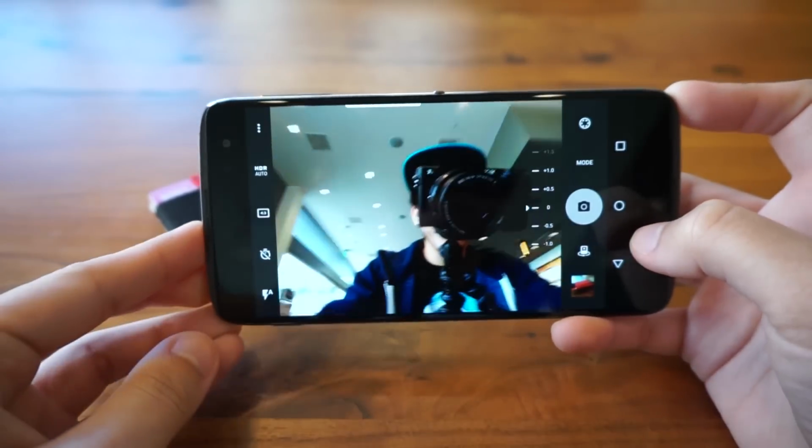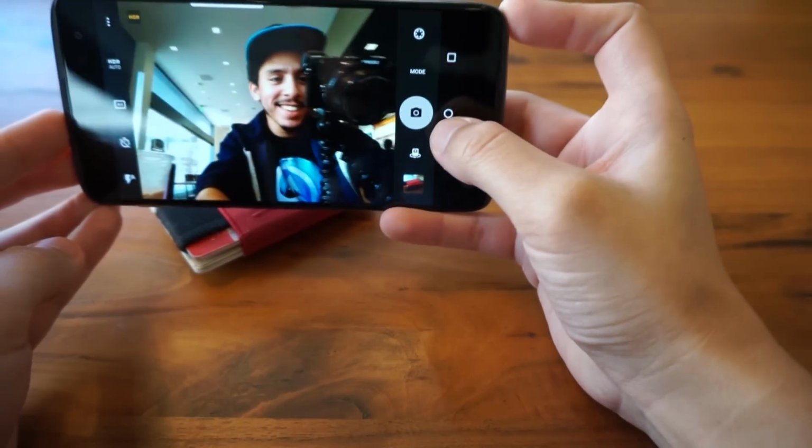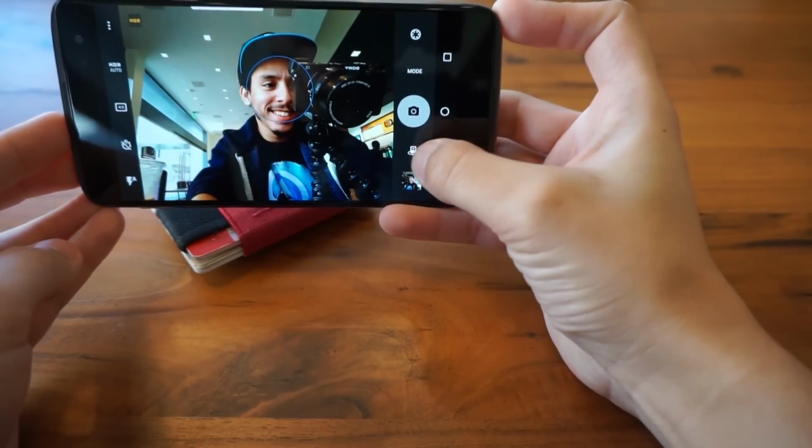On the front, there's also an 8 megapixel camera with LED flash, perfect for low-light selfies. This camera can shoot 1080p video at 30 frames a second.